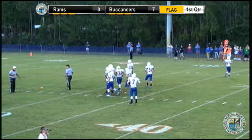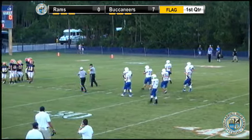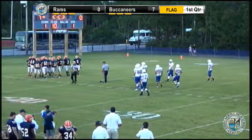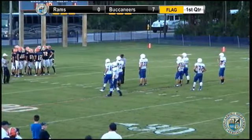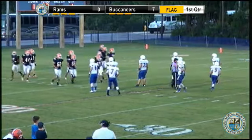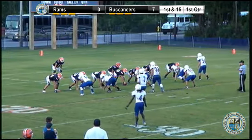And this thing is going to go against the Buccaneers. Blocking in the back, charged against the Buccaneers. First down, 21 at the 16.